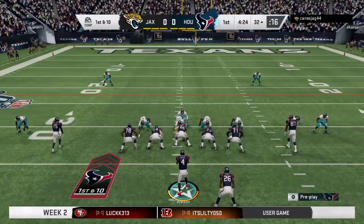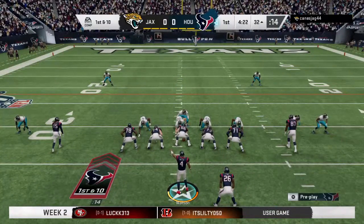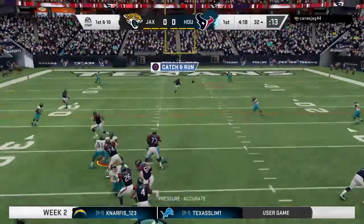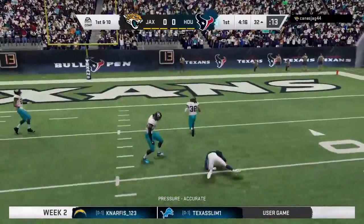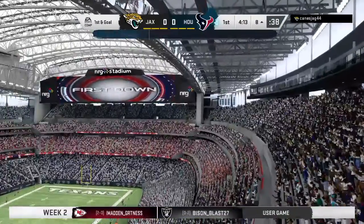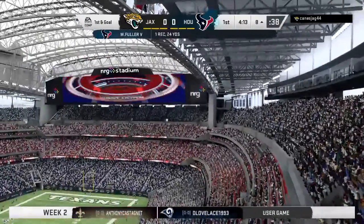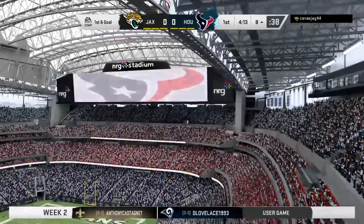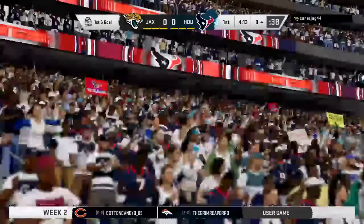Here's 1st and 10 just outside the 30. Now a play fake, and it's Watson. It's complete to Fuller. And he's brought down, but not before he reaches the 8-yard line. Call that a very strong gain of 24. First down. First and goal at the 8-yard line.